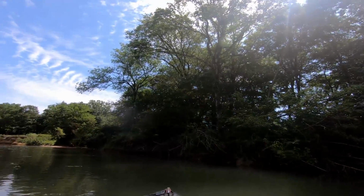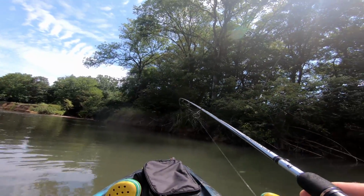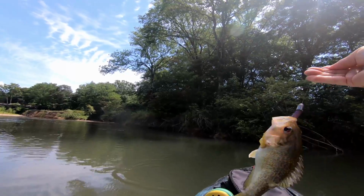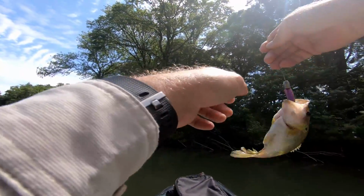Got one. All right, third cast. First cast we had a bite. Second cast we had a bass follow us out. Third cast we caught a monster rock bass. And he is a fatty.